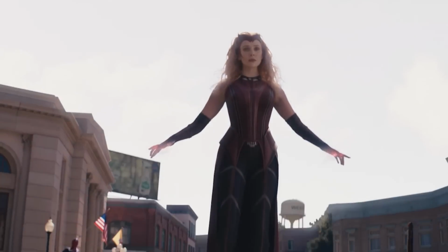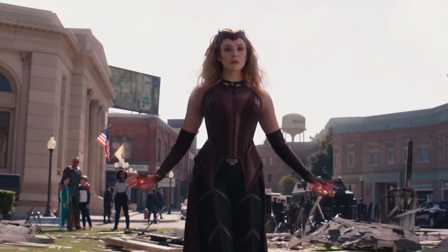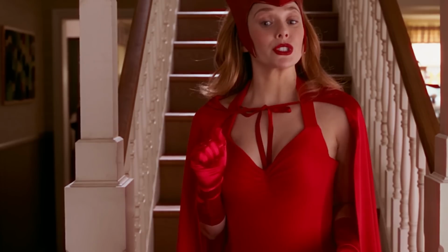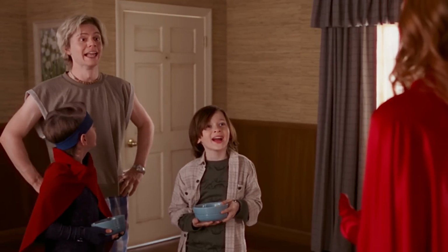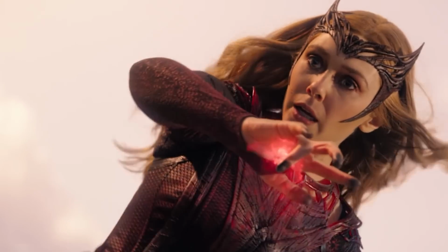And for added points, WandaVision was even able to throw in a cheesy, comic-accurate version of Scarlet Witch's costume thanks to the Halloween episode. Wow, that is so rad. So overall, I think this costume is the best.